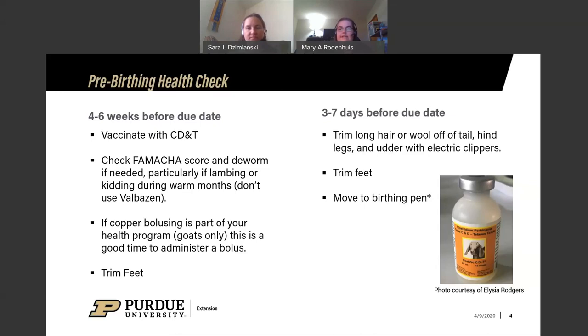All right. So for the CDT, you give the mom the full dose both times if you're doing the 6 weeks and the 3 weeks. Again, that's just building that up in their system, especially if they haven't had multiple doses before. So for their first time lambing or kidding, it just builds that up in the colostrum. Good questions.